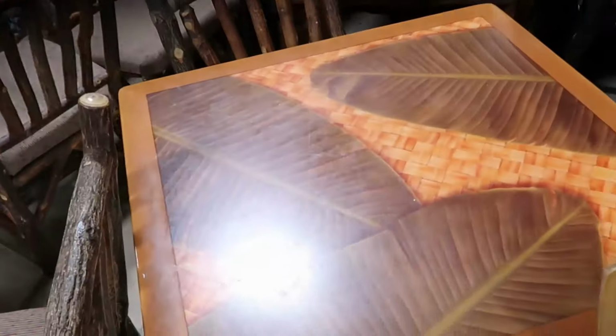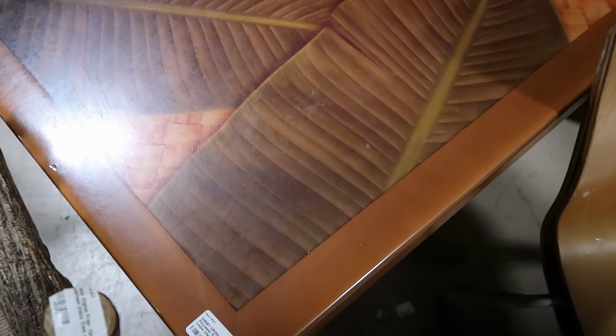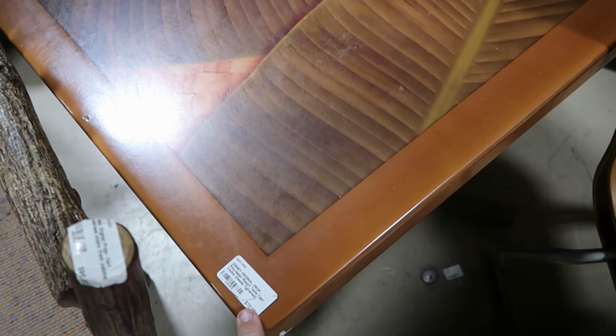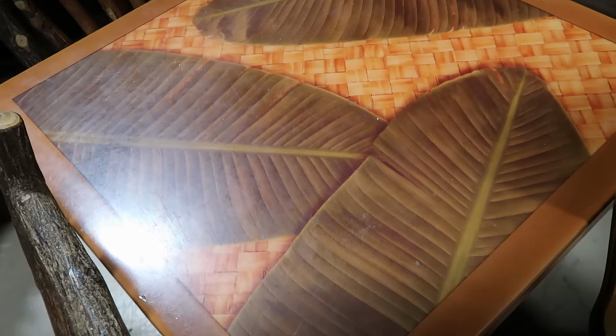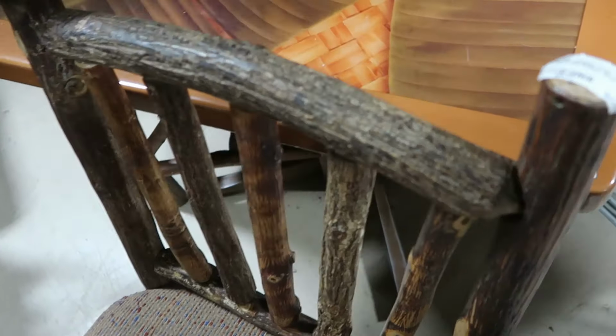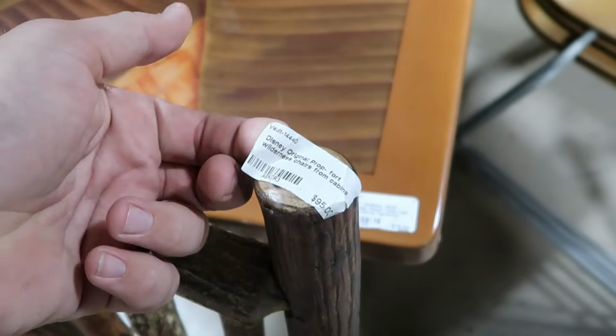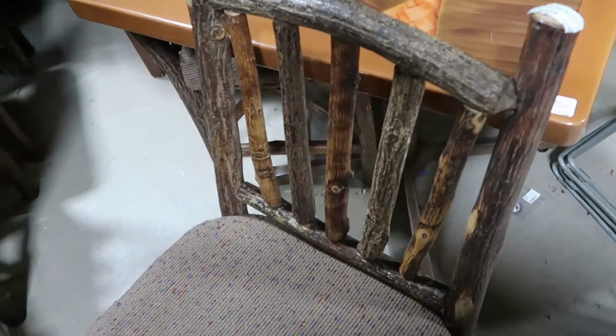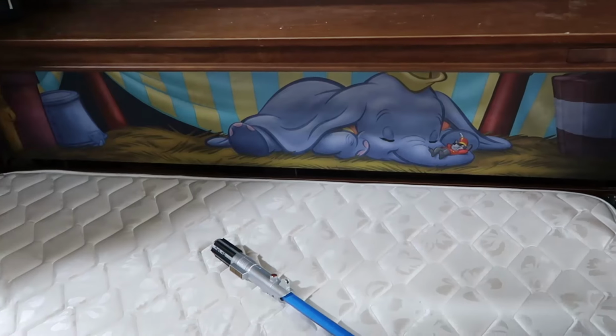And then over here is a table. This was used at Disney's Polynesian Village Resort. Let's see here, Table Captain Cooks. Okay, so that's $75. And I do want to point out right over here, yet another Disney used chair, and it does tell you exactly where these were used. So this is Disney's Fort Wilderness. These are $95 a piece. How unique is that?